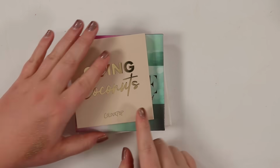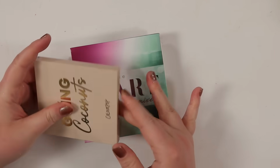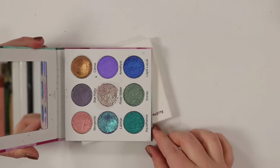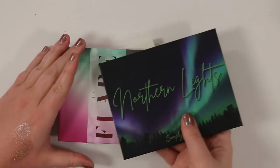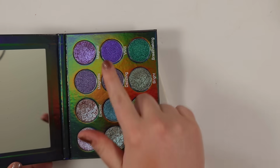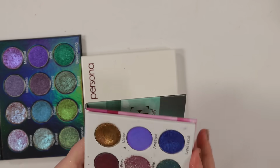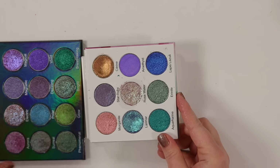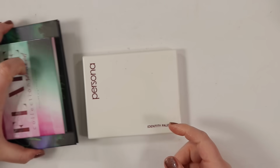A few more palettes. The Going Coconuts from ColourPop, another really nice neutral staple type palette, so I'm gonna keep that one. The Flare palette from It's Belle is so pretty if you like all shimmer looks. This one's really great. I think I like the Northern Lights palette from Simply Posh better, actually. Very similar formula, similar colors, and I feel like there's just more of the colors that I like in this one, you know? So I suggest this one over it, but they're both beautiful and really similar formulas. So keeping both of those, I love those.